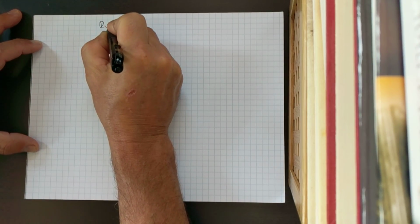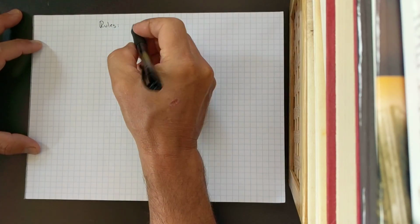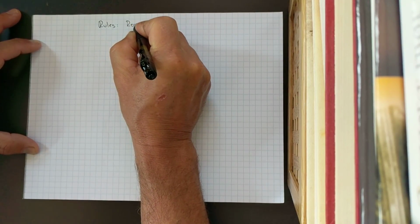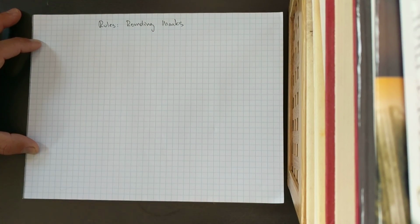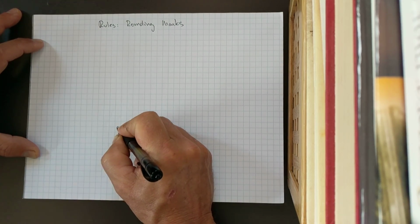And today we're going to talk about the rules rounding the marks. So we've already talked about starboard over port and leeward over windward. Now we're going to talk about the special rules associated with rounding the marks. And we're going to focus mostly on the leeward mark, which is the mark at the bottom of the race course. So you have a mark here.